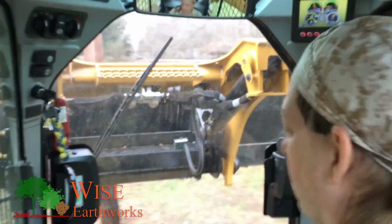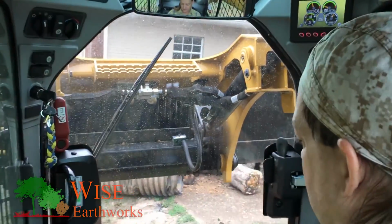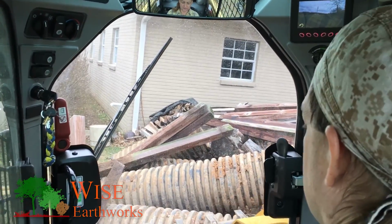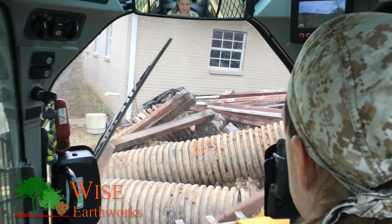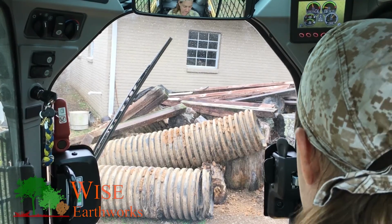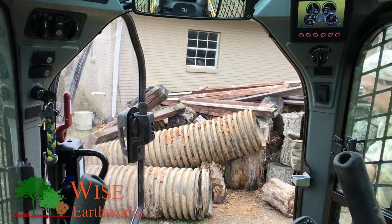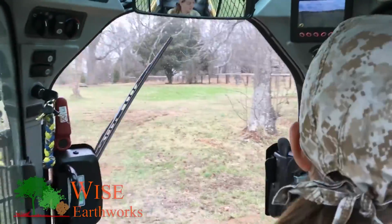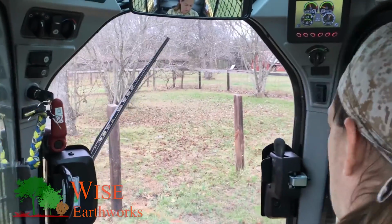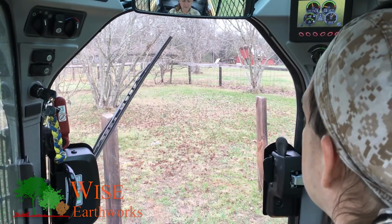Really watching for a cable here. We had it marked. I know there's a phone line, a telco line that comes through here. We don't want to dig that up, because that would just be rude. Right here is where we're going to be really careful. Marked in orange paint where that internet line comes through.